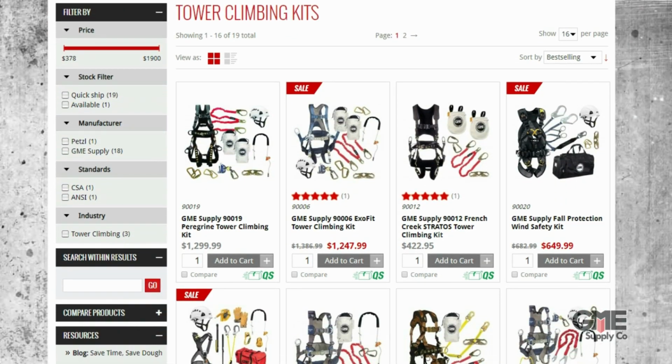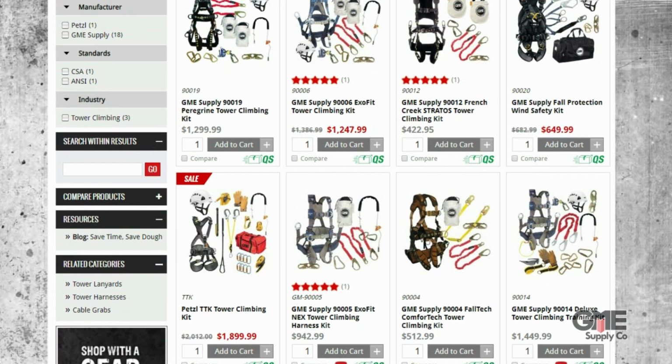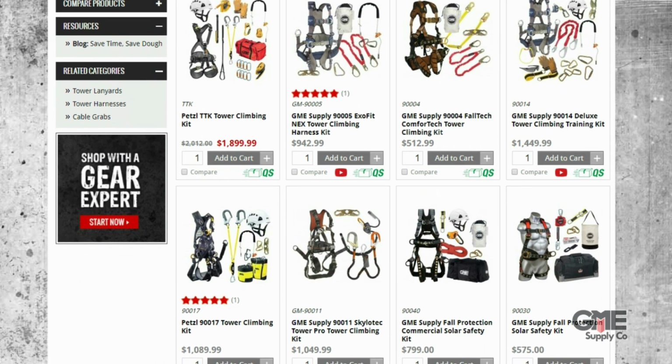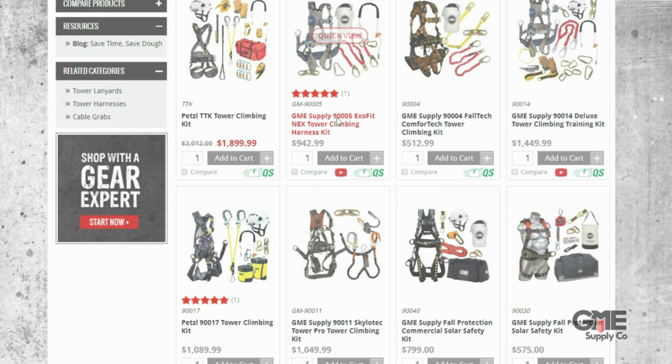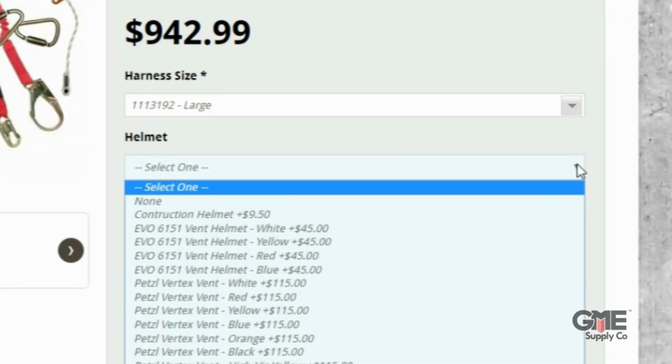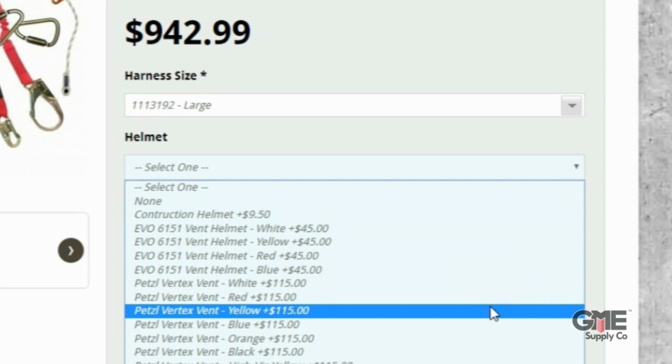We even have different levels within each kit type. For instance, if you're on a tighter budget and just need the bare essentials, we have a kit that can accommodate that. Or if you want to treat your crew with premium gear, we have a kit for that. Furthermore, each kit has upgrade options, in case you're wanting to splurge on just a few items, like helmets or positioning lanyards.